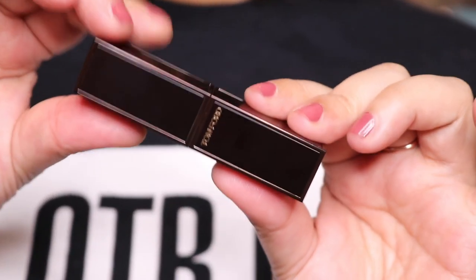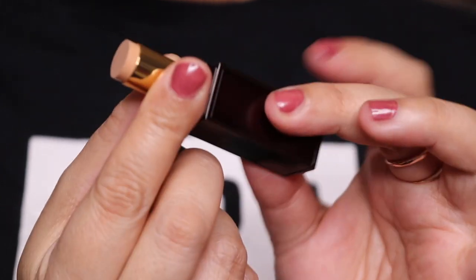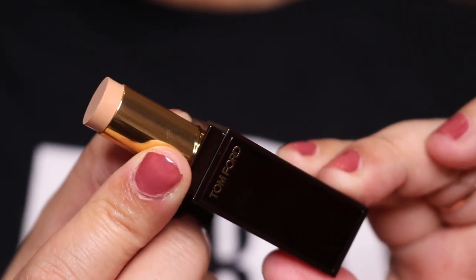It's really, really nice packaging. It's actually like the lipsticks in terms of the shape, which is unusual for their concealers because normally it's not in this shape or packaging. You've got Tom Ford written across here. The amount of product you get is 3.5 grams. That's what it looks like in terms of packaging. So I'm just going to open it up for you there. And then you can see me turning it and then you can see the colour. So this is the colour Latte.